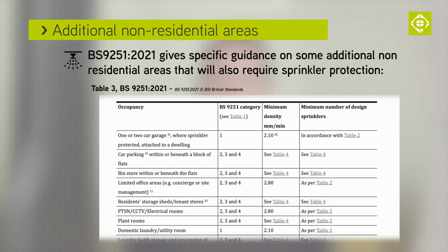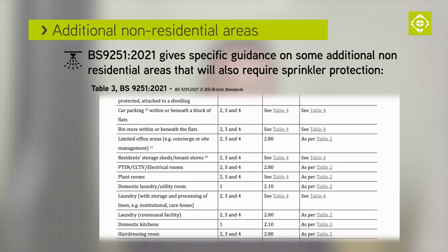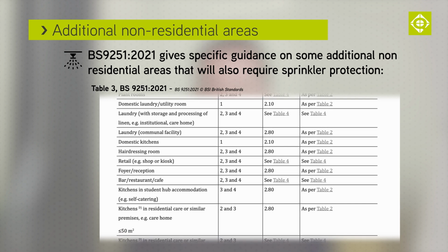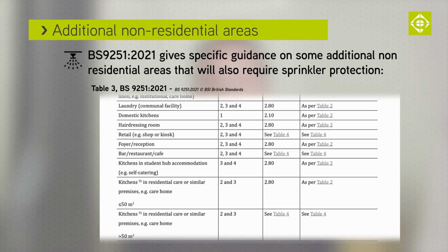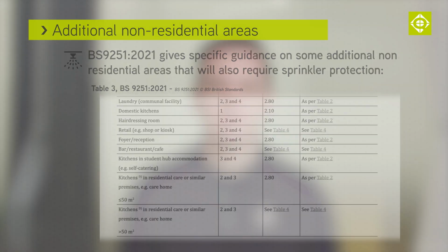The 2021 version of the British Standard gives specific guidance on some additional non-residential areas that will require sprinkler protection. The full list is on screen now. It includes foyers and receptions, car parking within or beneath blocks of flats, a bin store within or beneath any flats, and any limited office areas, for example concierge or site management. For buildings affected by this new category, there is a fundamental change to sprinkler requirements, and it's enforced now.